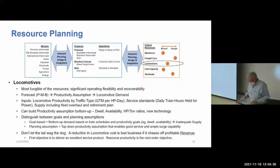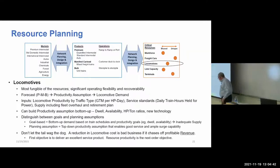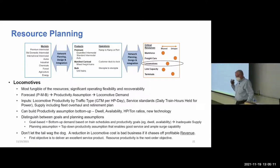Okay, first objective, my last line there. First objective is the service product. The resource productivity is the next order objective. Let me make sure I made all my points around that. Again, it's an issue of, we get very focused on optimizing an individual resource and our perspective gets kind of lost that the traffic level is going to be what it is, without thinking about by tuning what we're doing over here in the operation, we may change the traffic level for better or worse. Just saying, think about it. You got to think about it.